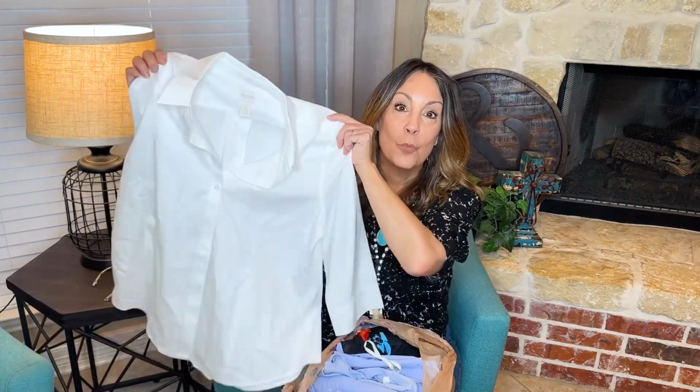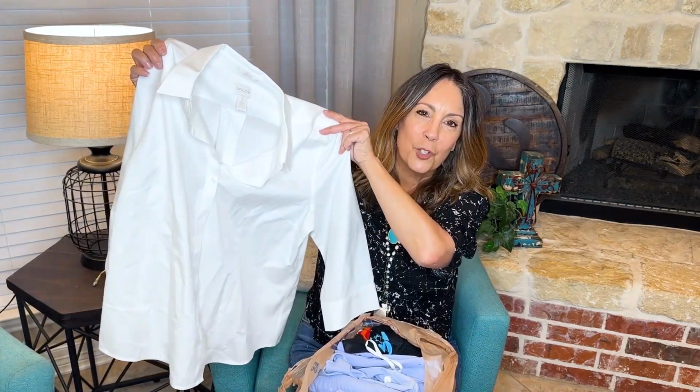I bought this one to wear. This is a Chico's white button-down shirt. Excellent quality, $2, love it.